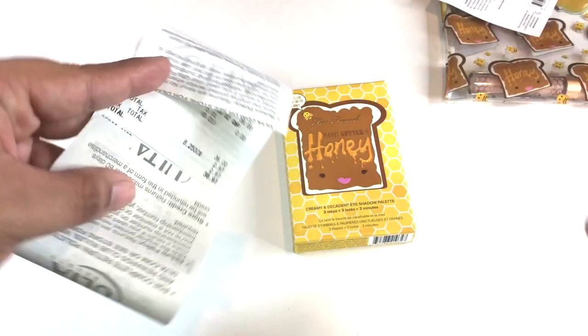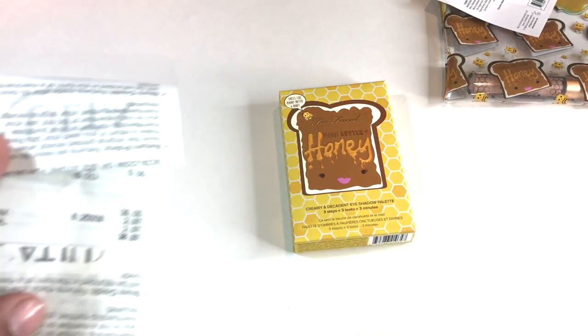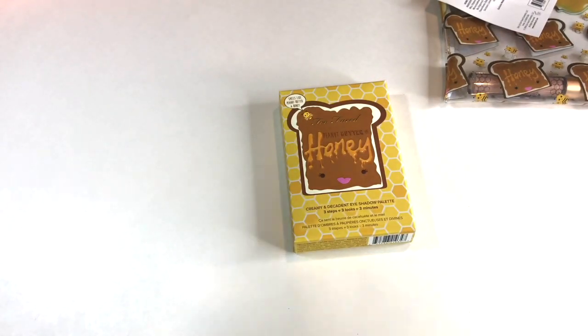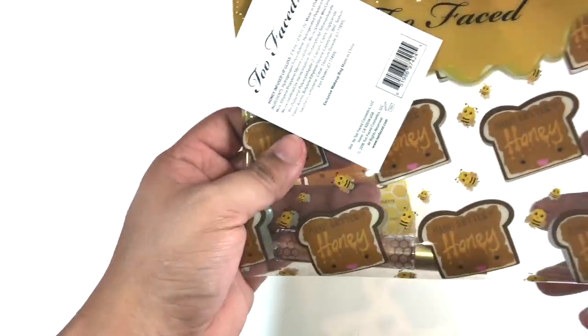In today's video, we're talking about this palette right here. I picked it up at Ulta. It was $38. Throw away the receipt there, girl. It came with this little pouch here.